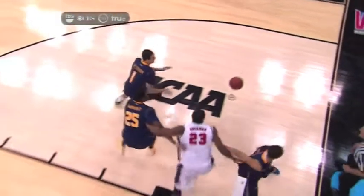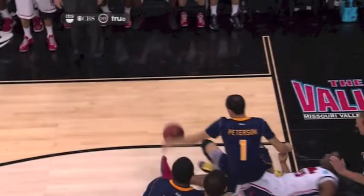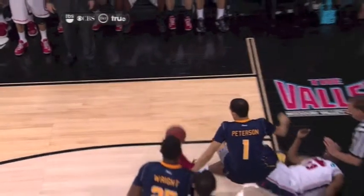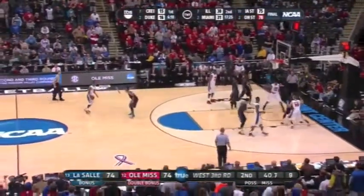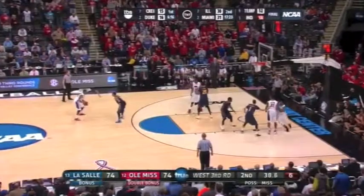Back in Kansas City, let's take a look at that last call. It was awarded to Ole Miss, but take a look. Peterson touches it there, and watch his right foot. Ball's out of his hand. His right foot touches there, but he did not have control of the ball at that point. I think that should have gone to LaSalle, but you can't look at the replay.